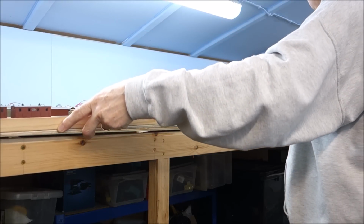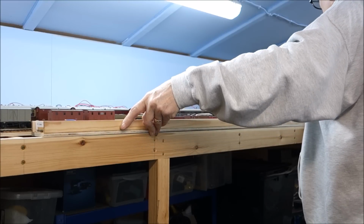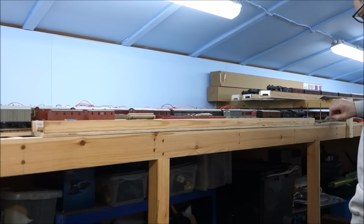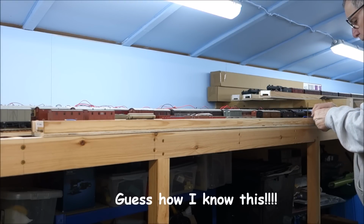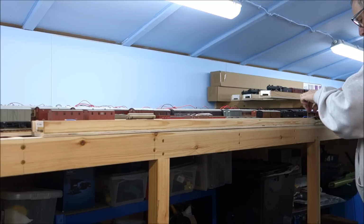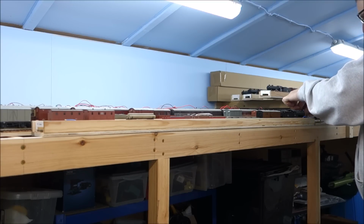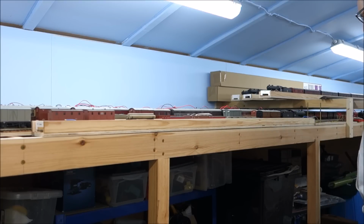A couple of negatives: long cartridges can be difficult to handle. If you've got a 6 foot cartridge and you're trying to turn it around in a 7 foot wide shed, I can assure you that at some point you will knock off your trees or your signals or something. Power transfer and alignment can be tricky. There's many ways of doing this. I've tried several, and the one I'm using at the moment works for me, but it's up to you as to how you do that.